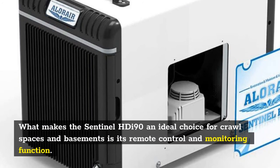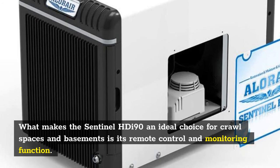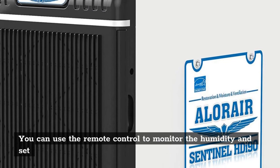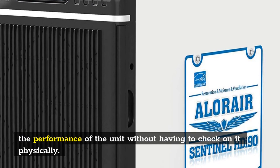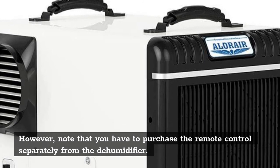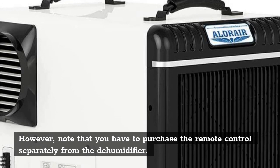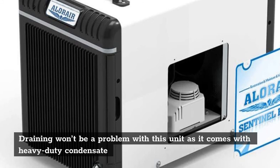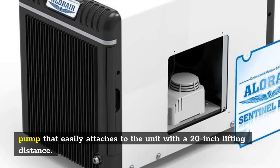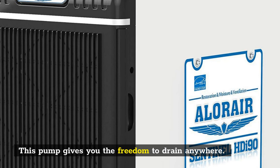What makes the Sentinel T90 an ideal choice for crawl spaces and basements is its remote control and monitoring function. You can use the remote control to monitor the humidity and set the performance of the unit without having to check on it physically. However, note that you have to purchase the remote control separately from the dehumidifier. Draining won't be a problem with this unit as it comes with heavy-duty condensate pump that easily attaches to the unit with a 20-inch lifting distance. This pump gives you the freedom to drain anywhere.